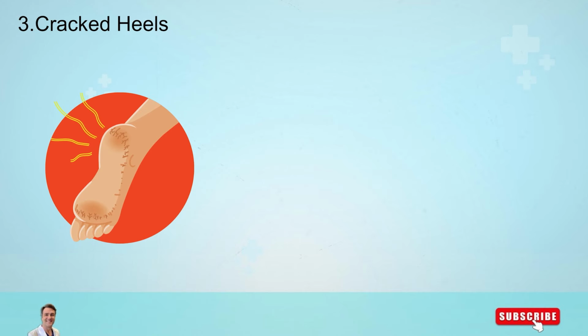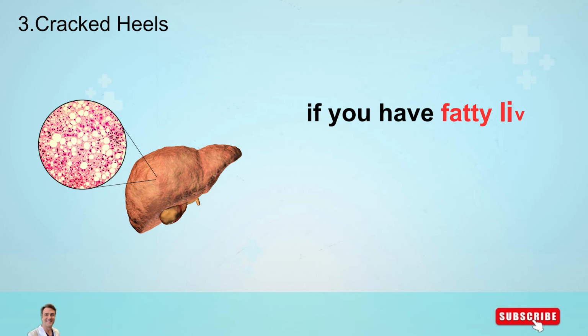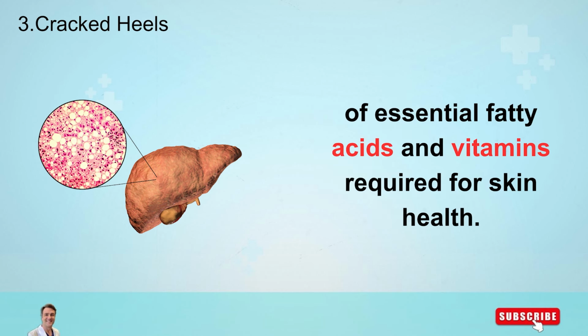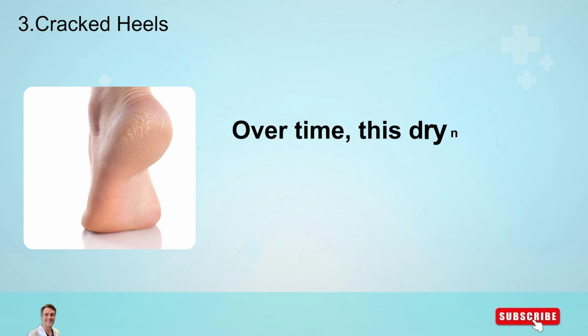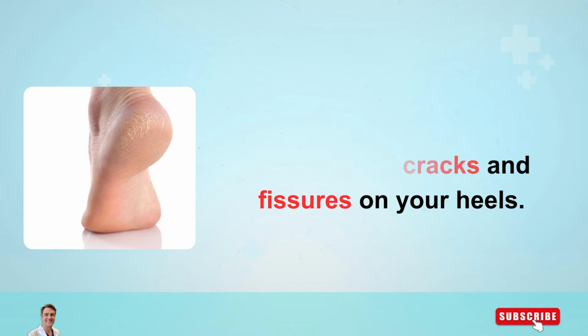The third symptom is cracked heels. When your liver isn't working optimally, for example if you have fatty liver disease, it struggles to produce sufficient amounts of essential fatty acids and vitamins required for skin health. This can result in extremely dry skin, particularly on the feet. Over time, this dryness can lead to deep cracks and fissures on your heels.